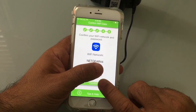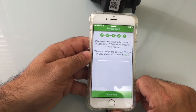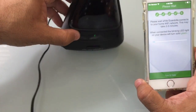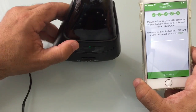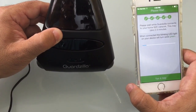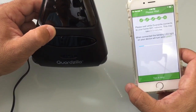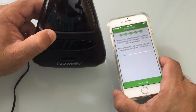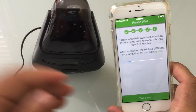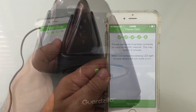We'll go ahead and confirm that. And now it's establishing the connection. So it's going to join now, not the router in this case, the security camera with the network that I've connected it to. So you notice that the LED is flashing because it's doing configuration. And we'll just let it go through its process. It's probably going to take a couple minutes. As you can see there, it says it will take anywhere from 2 to 3 minutes for it to establish all the configuration necessary to work on my network.